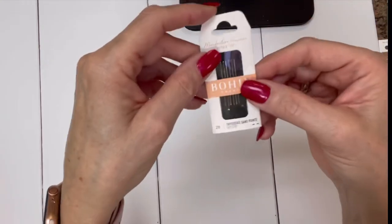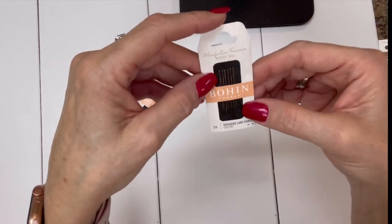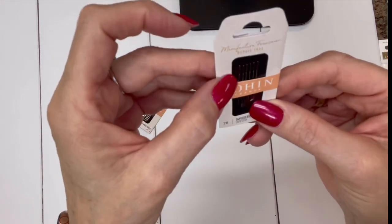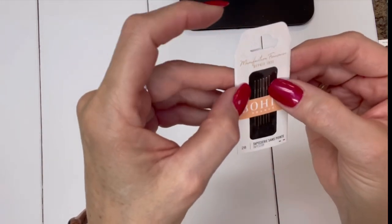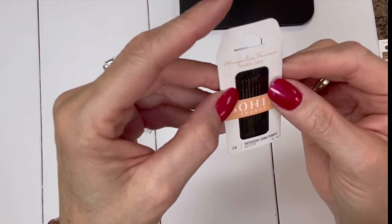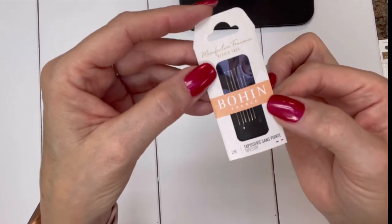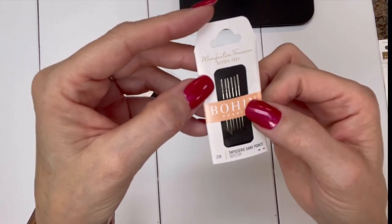And then last, what I'm showing you today is a size 28 needle. These needles are more tiny. The eye of the needle is very small. And this is used primarily on 18 count Aida or 36 count linen.